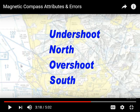But does anybody not understand why understanding how the compass works is reasonably important? I'm telling you, on your oral exam, on your check ride, your examiner is going to ask you about compass errors. Probably they'll just say, tell me about the compass turning to north.